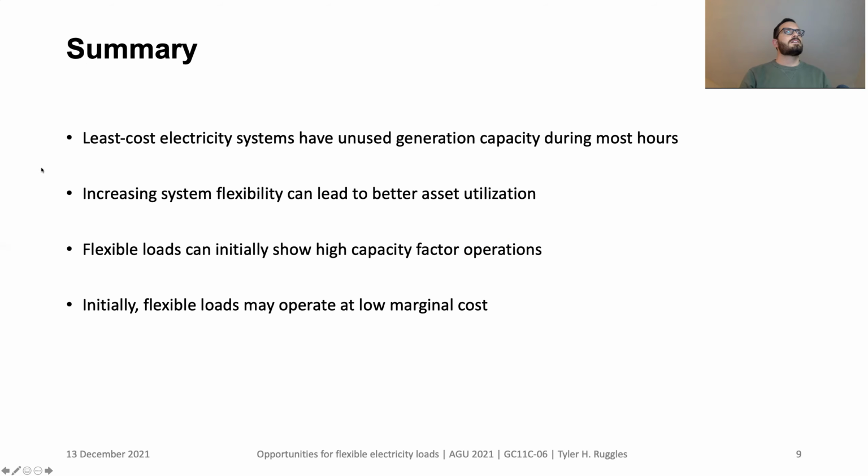So in summary, least cost electricity systems have unused generation capacity during most hours. And increasing system flexibility can lead to better asset utilization. In this paper, we're really exploring that through the addition of flexible loads. And flexible loads can initially show high capacity factor operations. This is because there really are only a few hours out of the year which really determine the capacities of these least cost electricity systems. And initially, flexible loads may operate at low marginal costs.